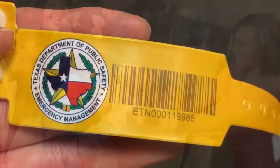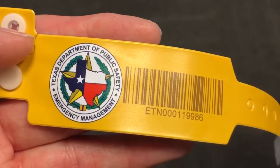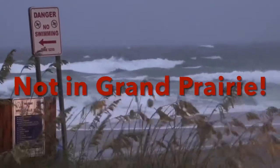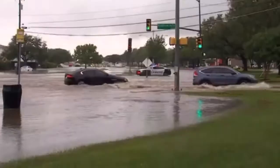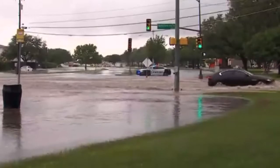Here is a wristband that was used to check in evacuees from Hurricane Laura in 2020. We don't have hurricanes in Grand Prairie, but we can get a lot of rain and flooding from them as they move inland. We have pretty scary storms though, and sometimes tornadoes.